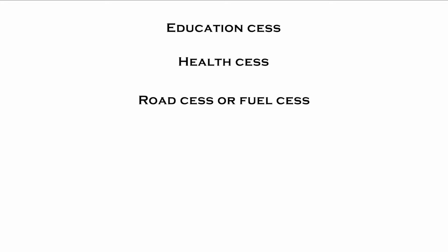There are various types of cess levied by the government. Education cess, collected by the government to provide mandatory free primary education to all citizens. Health cess, proposed in 2018 by the former minister to meet the health requirements of below poverty line families. Road cess or fuel cess, for maintenance of roads and infrastructure. Clean energy cess, introduced in 2010, is a carbon tax on the production and import of coal, lignite and peat, operating on the polluter pays principle.